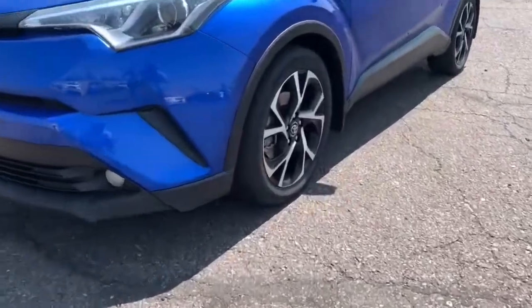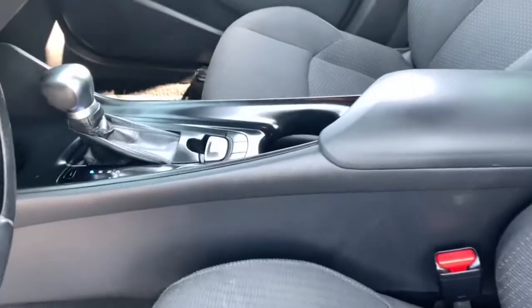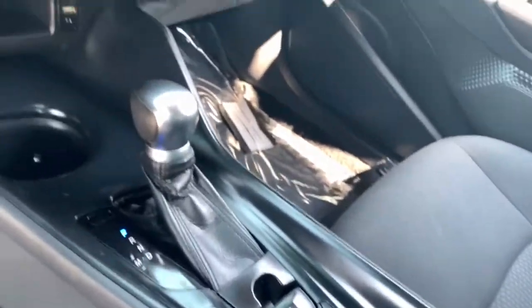Drive delightfully in this comfortable, convenient, and uniquely styled CHR. Our professional staff is here to help you have the best possible experience. We'd love to take you out for a fun and easy test drive.